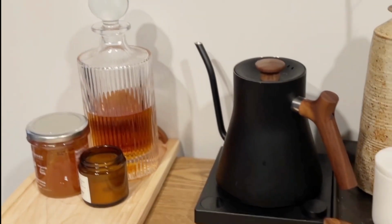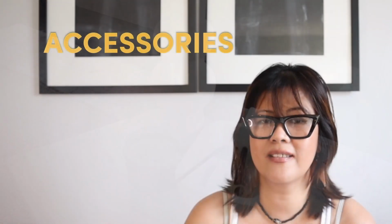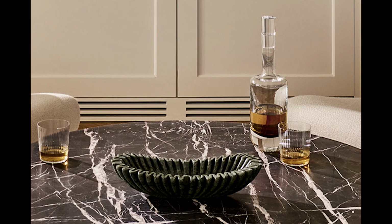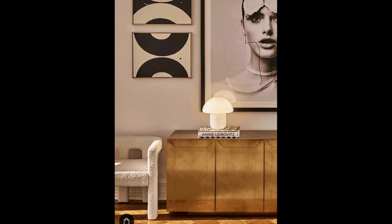Accessories are like the jewelry of your home. They add personality and style. Choose modern decor pieces that complement your style. So update your decor with modern accessories that reflect your taste. Whether it's vases, sculptures, or trendy wall decor, have fun experimenting and let your creativity shine.